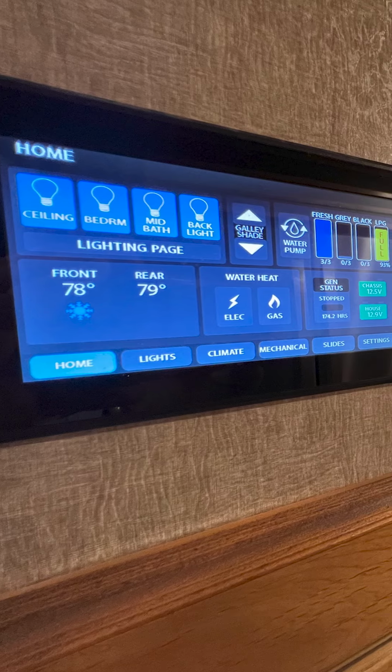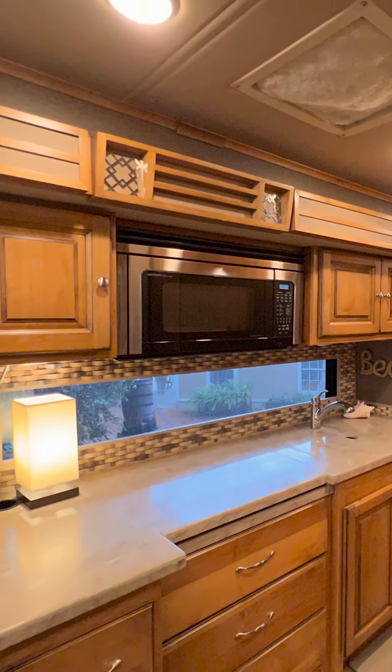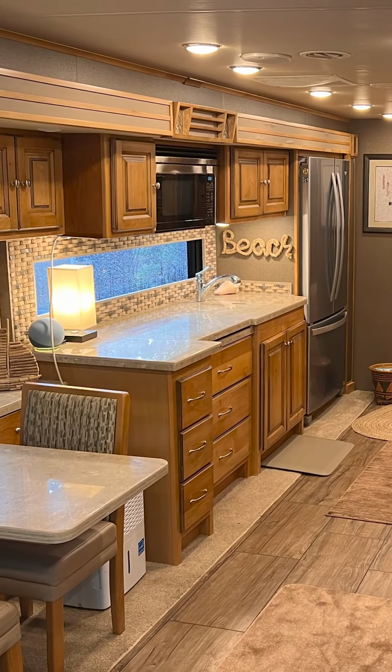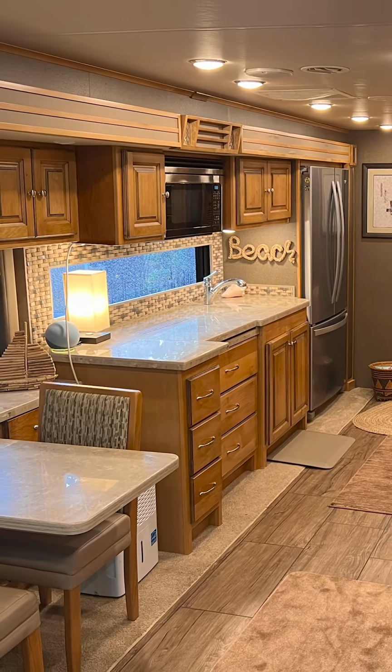A few things that I'll tell you about the 2019s and the 34 PAs specifically. This is when they went to the all-electric touchscreen panels, and there's a nice galley window over the kitchen that they started putting into the buses and open roads. That really opens up the air in the coach and makes it seem a lot bigger, especially when you're in the kitchen area. And the 34 PA is a very desirable floor plan.